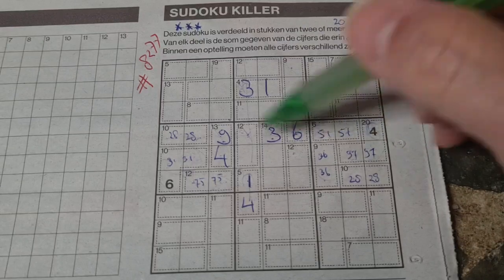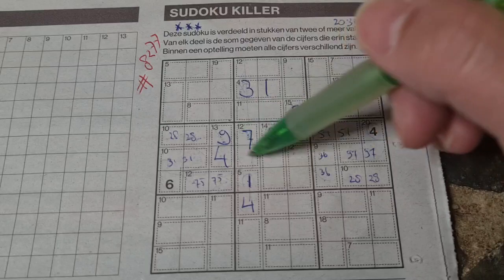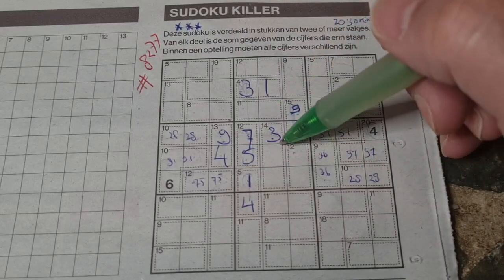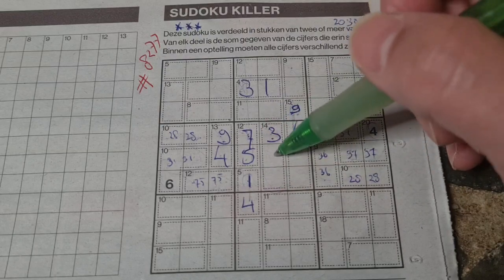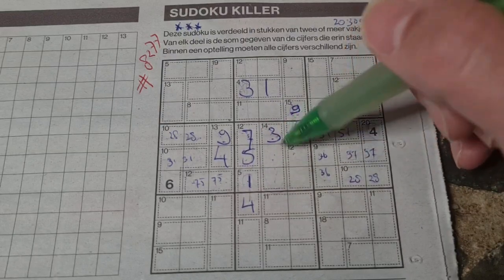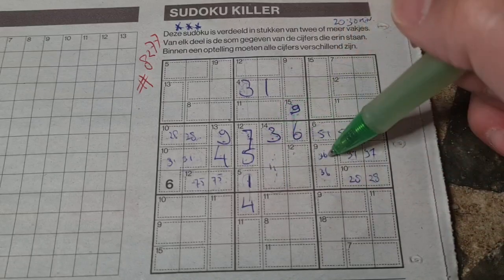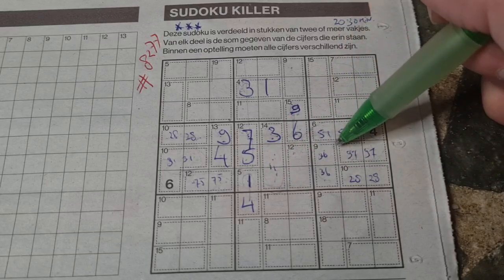The 4, the 5, the 6, the 7 is missing here. In a box of 12, combination 7 plus 5. We have here this triple box of 14. That means that those two boxes together, we have a 3 here, should be 11. 11 plus 3 is equal to 14. So we have a box of 11 and a box of 12.